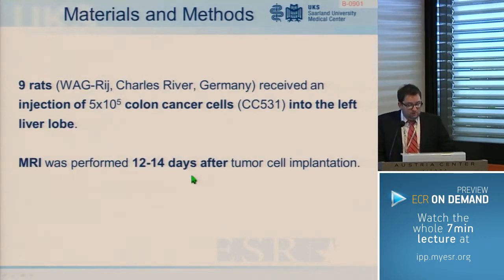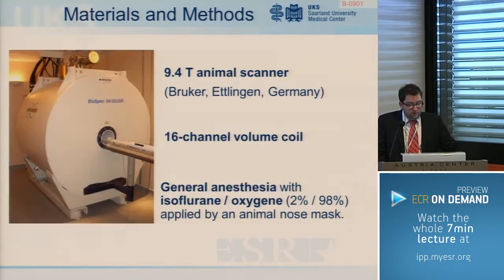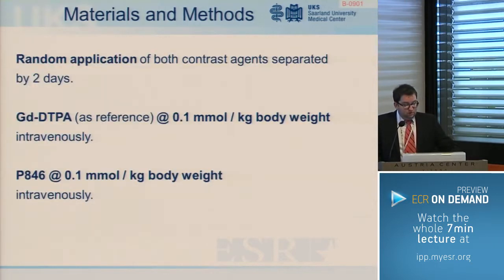We had 9 rats which received an injection of colon cancer cells into the left liver lobe in order to induce a focal liver lesion. And 12 to 14 days after the tumor induction, we performed MRI with our 9.4 T animal scanner using a dedicated 16-channel volume coil. We performed all experiments under general anesthesia with isoflurane and oxygen.